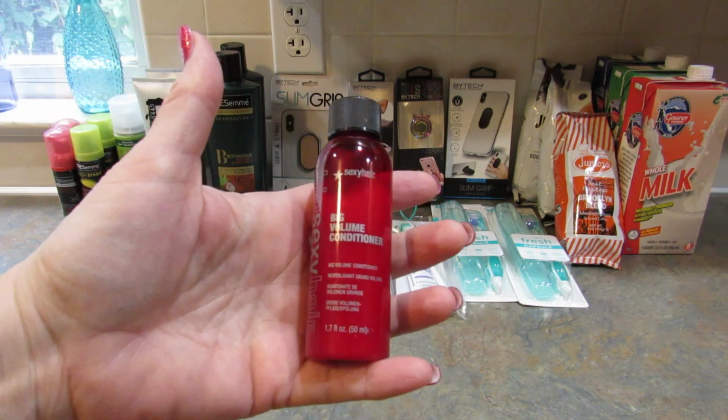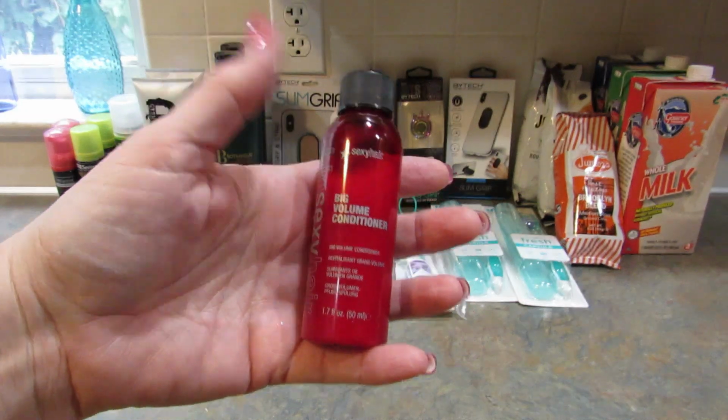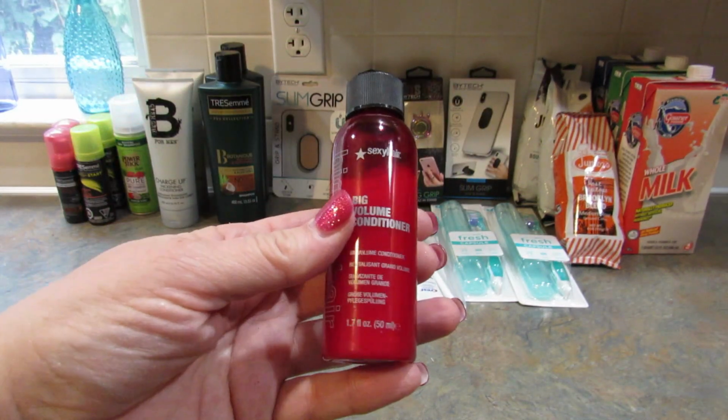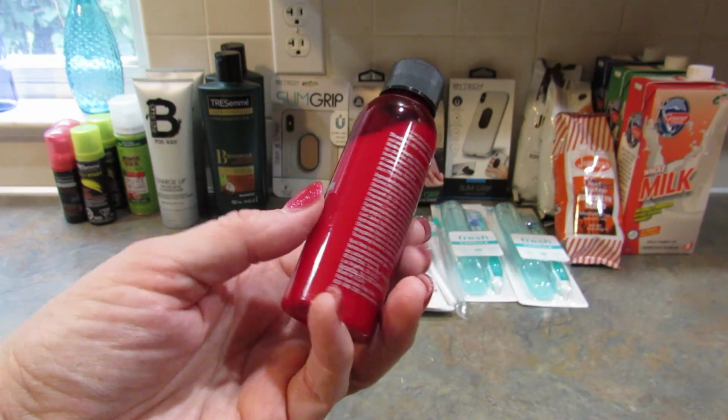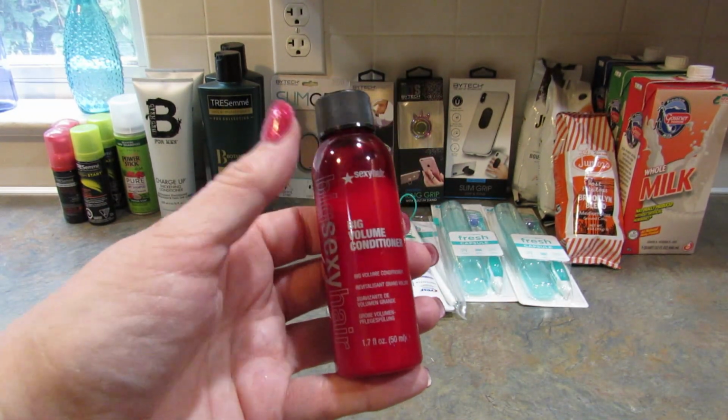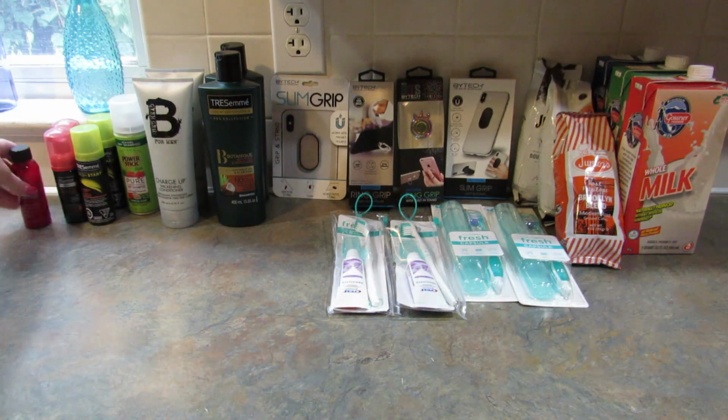Next, I found by Big Sexy, Big Volume Conditioner. I didn't find any shampoo, but I did find the conditioner. It's 1.7 ounces. So this is great for traveling. I got that.